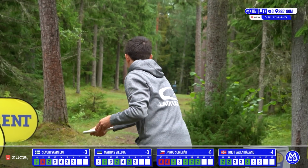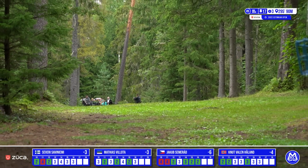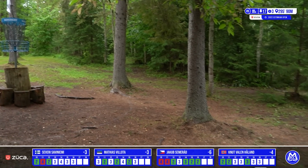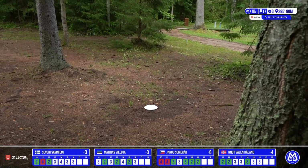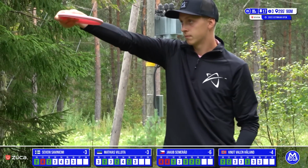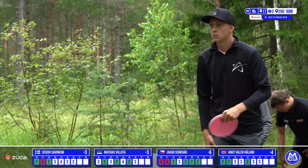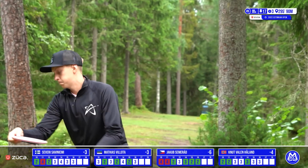Jakub is up first for sure. Oh, this is looking clean, right at the basket. Oh, almost catching the base. But he'll be about 6 meters out. He is looking pretty dialed in at the moment. That's where you want to be when you're finishing off.